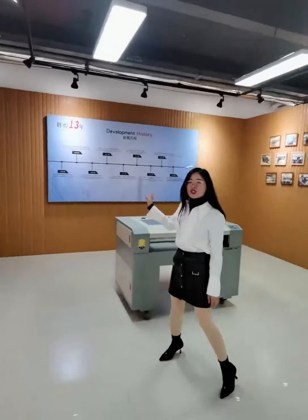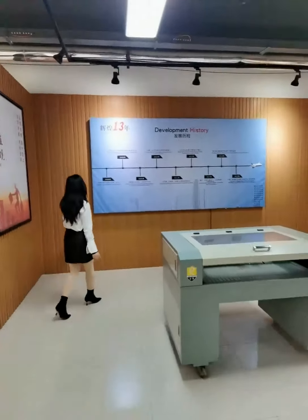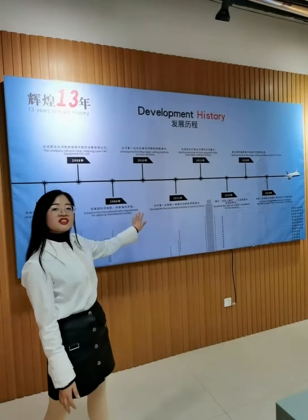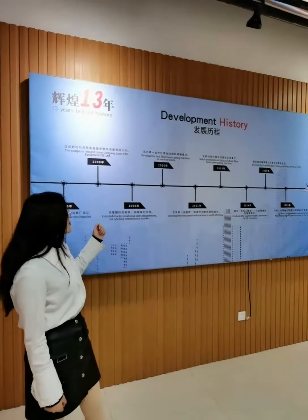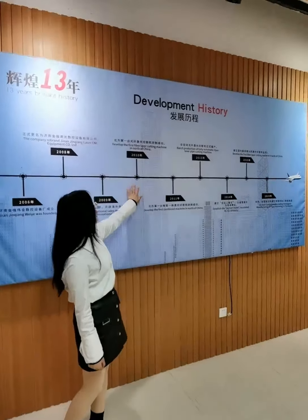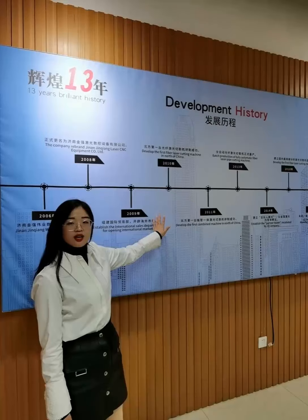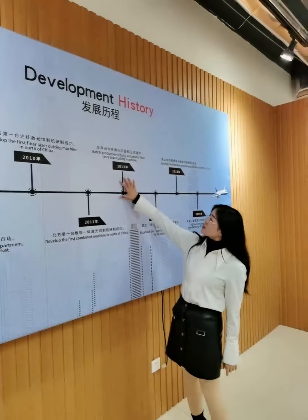Okay, here's the GQ Laser history. We started from 2006. Every year we got a very good updating of the machines and the company. And since 2010, we got the first fiber laser machine in North China. And also the tube laser, this is the combo laser, the tube laser.